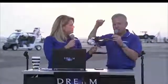Yeah, and we have a model here. Show everyone what the cargo module looks like. This is our cargo version of the Dream Chaser. The version behind us is actually a crewed version, but the cargo version differs in that we don't have windows in the front, and the color's a little different for the thermal protection system.